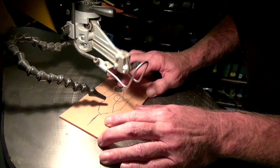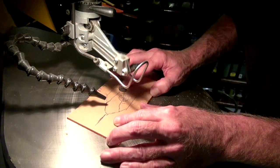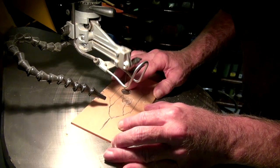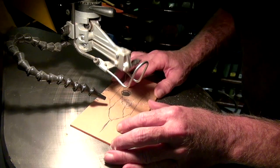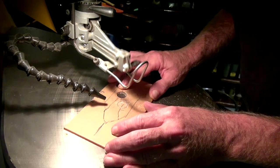And as you can see, I can go all the way around. I don't have to move the workpiece. I don't have to turn the workpiece. All I've got to simply do is allow the saw blade to follow the pencil line I've got drawn. And then I'll go in and I'll file out the hole just to be the right perfect size to fit the rocker switch.